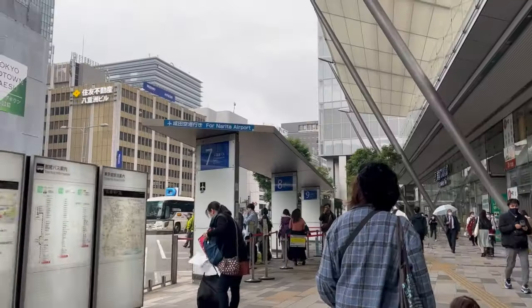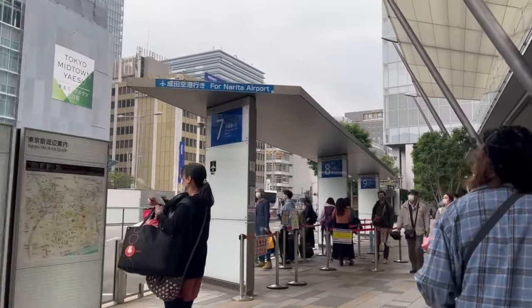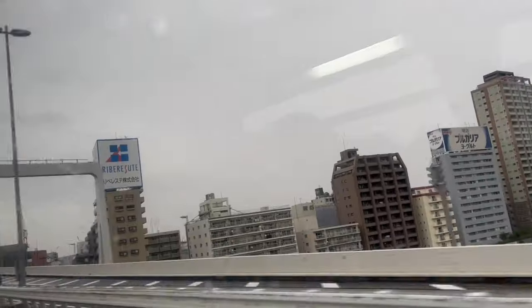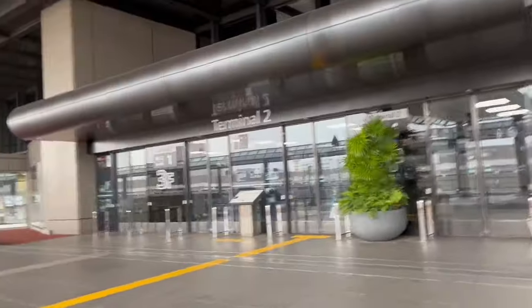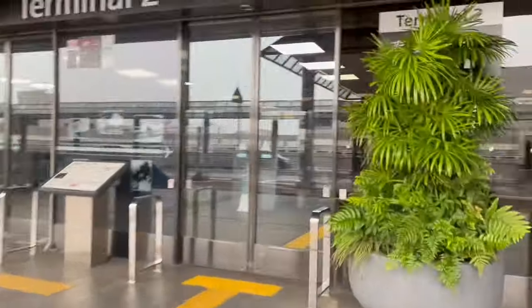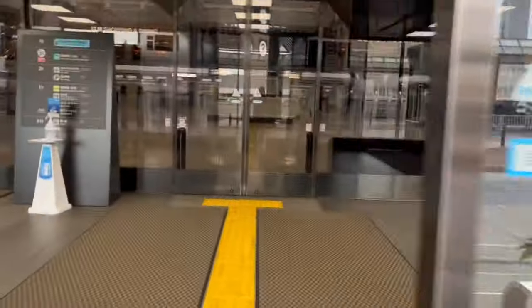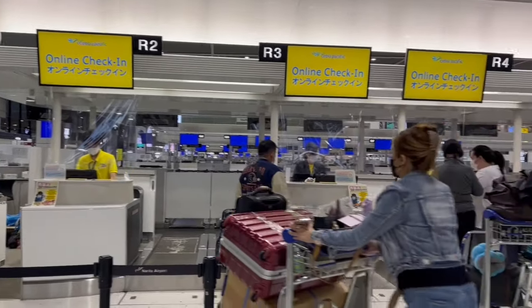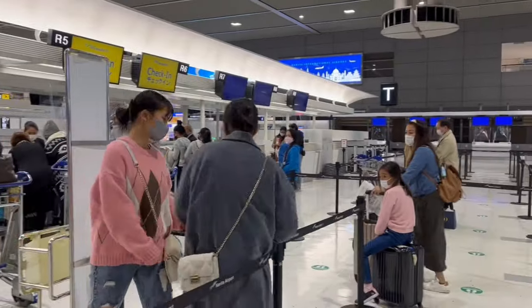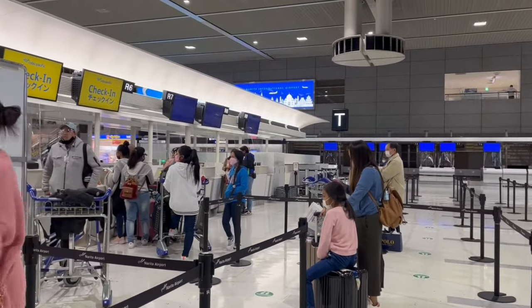So now I will take you to the day of my flight. I went to the airport 4 hours before my flight. Make sure, guys, that you are at the airport at least 3 hours before your flight, because there will be instances that maybe you forgot to register something or documents you need to present, and the lines could be long. In my case, when I arrived at the airport, the lines weren't that long.